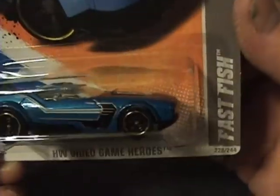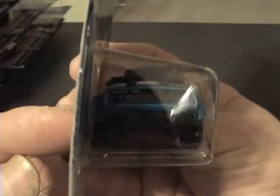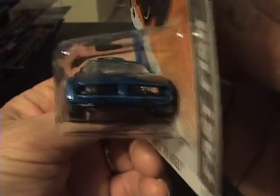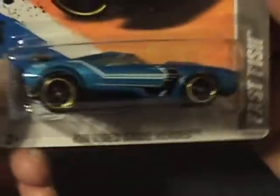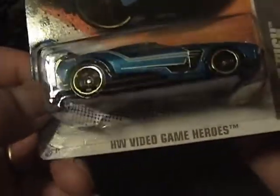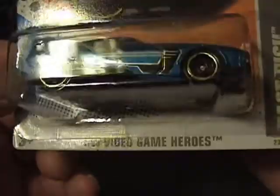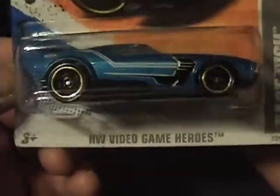Here is the Fast Fish. In candy apple blue. It's got clear window, chrome interior, no tampos on the back, and it's got chrome and black on the front, black plastic base. I don't know what kind of wheels those are. Man, they keep coming out with all kinds of new wheels. I'm gonna have to look into these wheels.